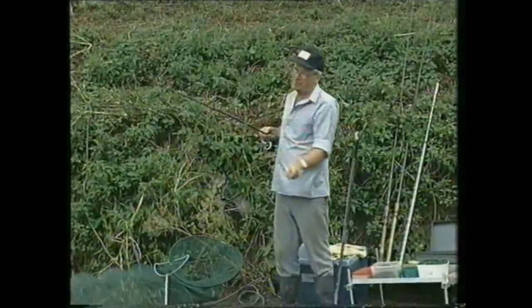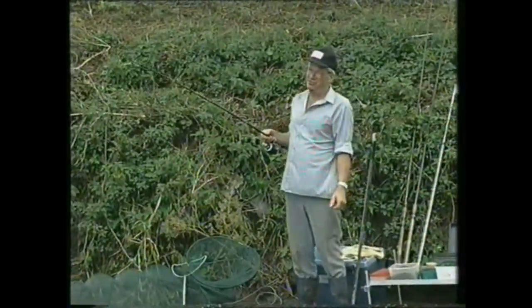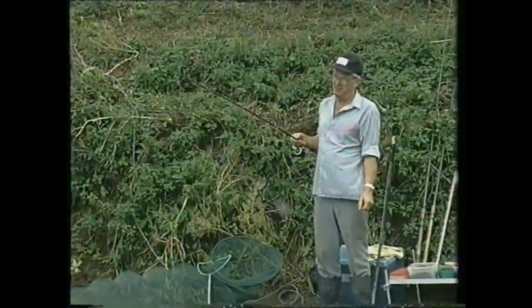The quiver tip, a lot of people don't use quiver tips these days. I preferred it for the very good reason that it's a good bite registrator. I can get tremendous bite registration from it. I'm going to pull that line a little bit now. You can see that when that rod's under pressure, all the pressure is taken from the fish direct, then the top ring through the rod.